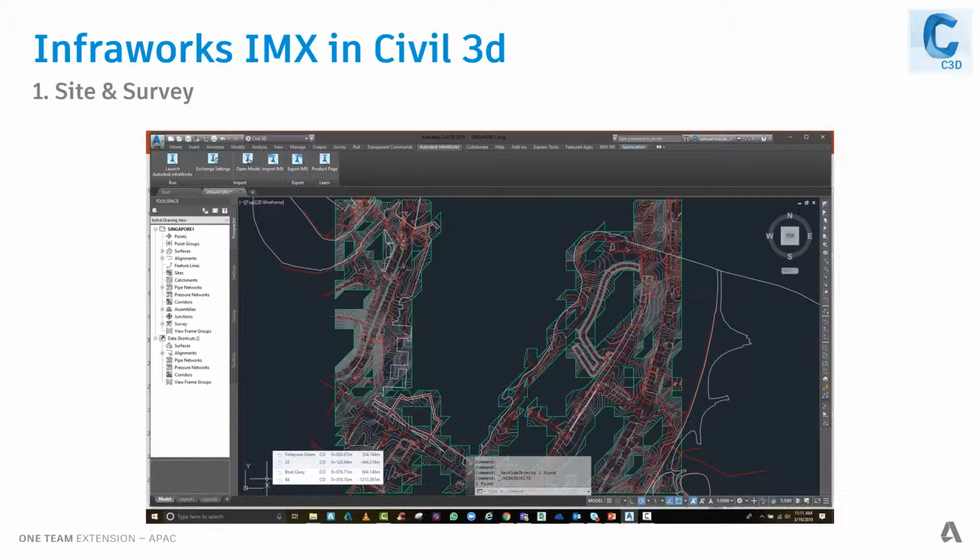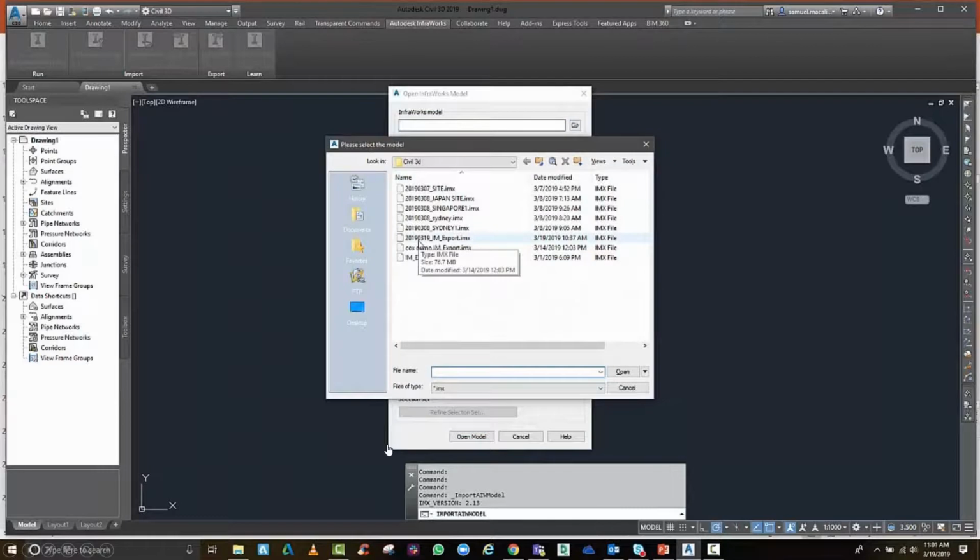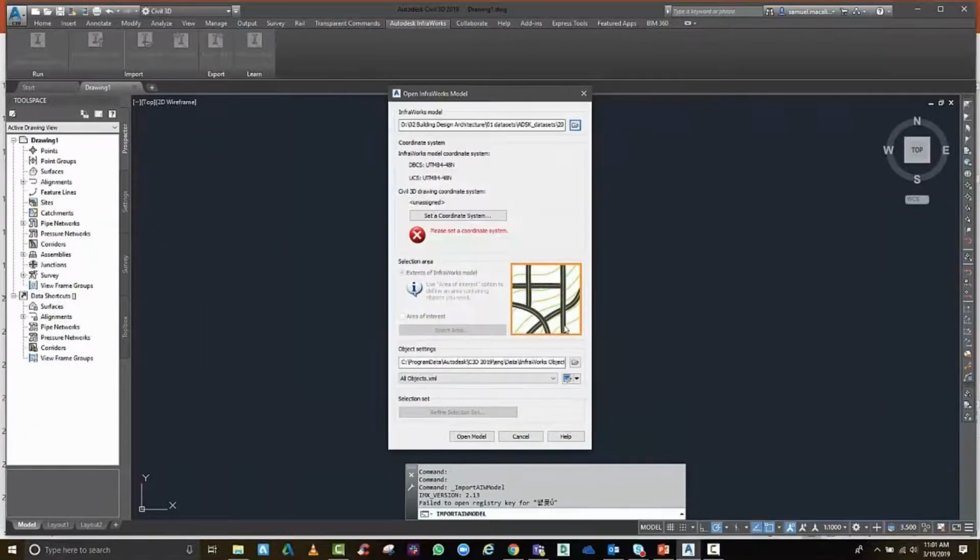So what I did was I exported out from InfoWorks an IMX file, and now I've imported it into Civil 3D, and now we're starting to see something a bit more familiar in terms of some basic topographical information, some contours here. We've got the layouts of the roads, and in certain points there is some underground information here as well. So again, it's a great quick way to get some basic information to start your site master planning or urban designing, just site context for your buildings.